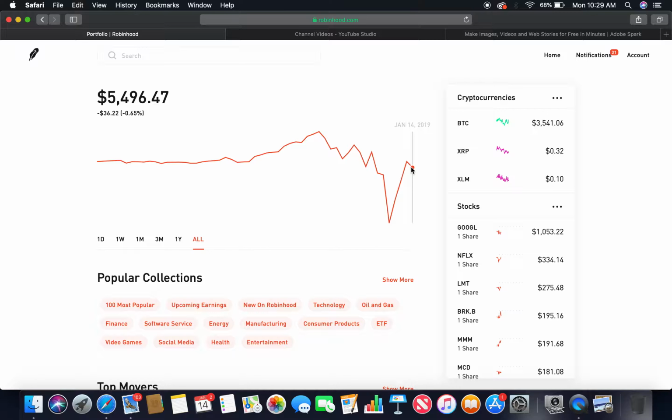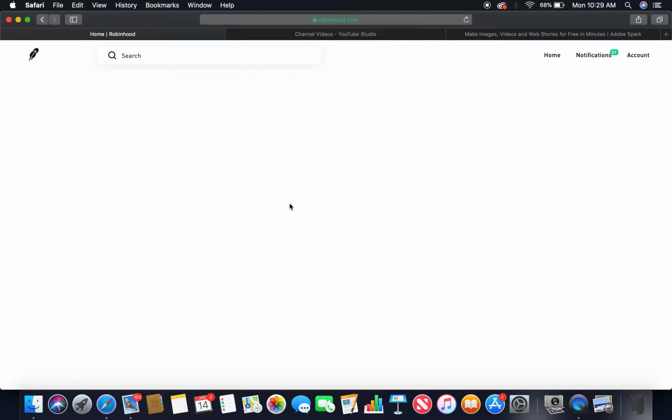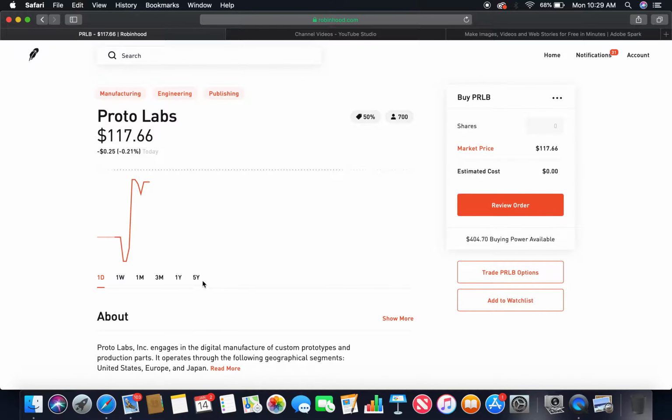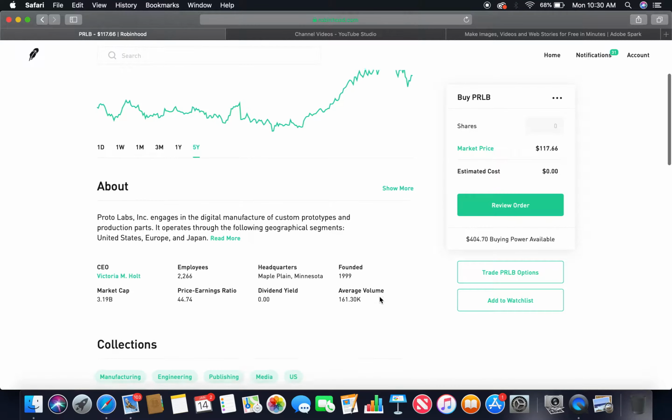Okay, so let's jump into it. This is the 3D printing sector, part one. The first company is Proto Labs. Let's look at the 5-year. Beautiful upward trend. It peaked at $165. Currently in a bear market. Market price, $117.66.